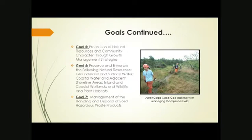Goal number 6, preserve and enhance the following natural resources: groundwater, surface water, coastal water and adjacent shorelines, inland and coastal wetlands, and wildlife and plant habitats. Very much in line with what the Conservation Commission does in preserving wetland resources in their buffer zones. Preservation of land is a key way to preserve your groundwater and surface water quality.